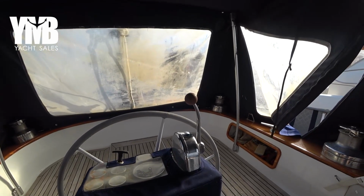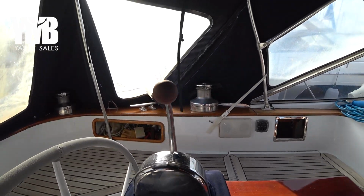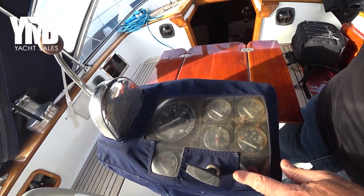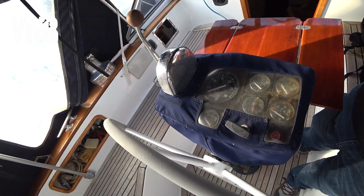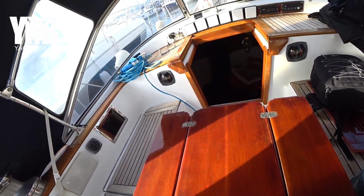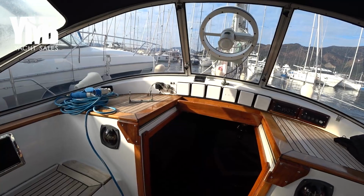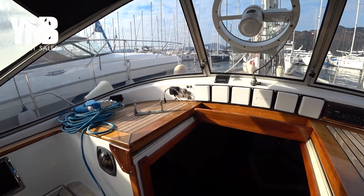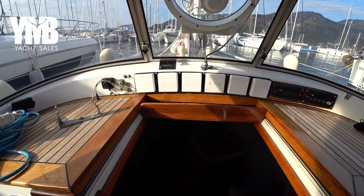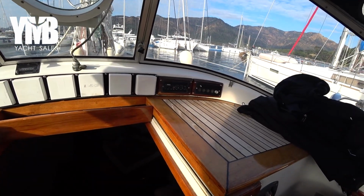This is the throttle for the Cummins engine. There is a Cummins engine here with 102 horsepower. All the digital gauges here are protected. Wheel feels quite smooth. Aluminium wheel. And the engine has been renovated, overhauled in 2017, sorry, just 4 years ago. As we go down to the engine room, I will get close to this engine and show you the condition.